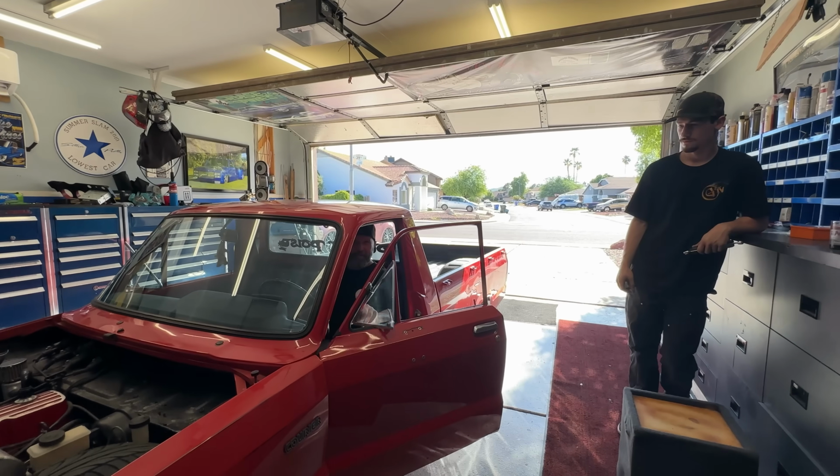AC works in this too. Tanner's giving me crap because I trailered it here, but I could have drove it. But the Titan has AC, and I didn't know if it was going to stay the night here or not. So, whatever, Tanner.